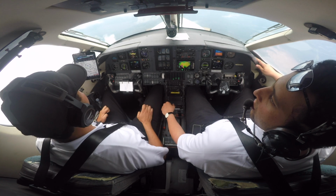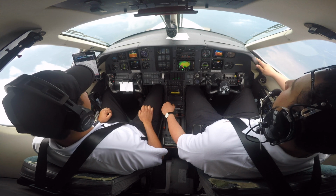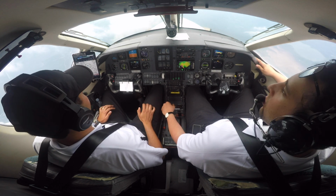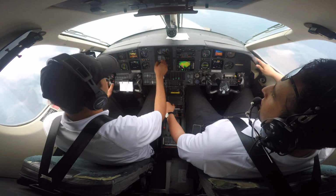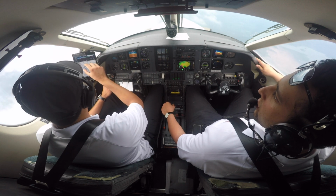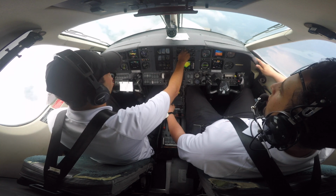Winnipeg Center, Comair 118, climbing 16,300 for 200. Comair 118, Winnipeg Center, good day. Winnipeg, Bearskin 312 out of 15.2 for 17,000. We're heading roughly 030 for now for weather. Bearskin 312, Winnipeg Center, good day.